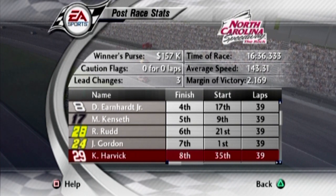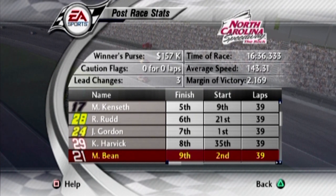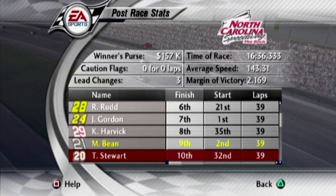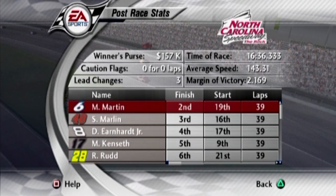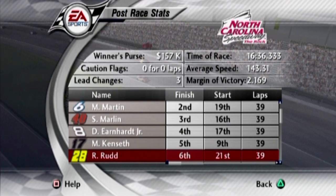8th is Kevin Harvick, our Richard Childress teammate, who moved up quite a few spots. He's probably going to be the mover of the race, going from 35th to 8th place. And we come home 9th, and rounding out the top 10 is Tony Stewart, who also moved up quite a few spots from 32nd to 10th. So we have some fast cars that started from the back, but they made their way to the front. Actually, let me go up and check Dale Jarrett. Oh, no, Dale Jarrett was out of the race.